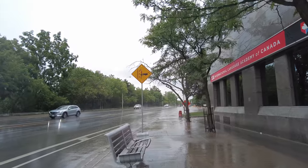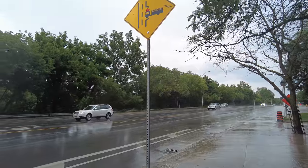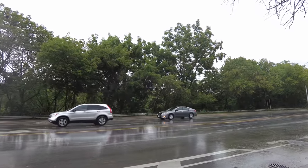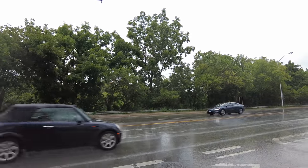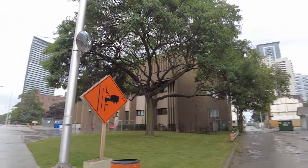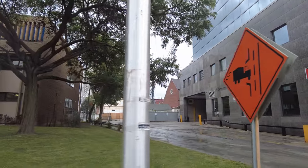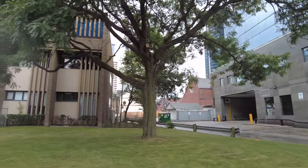The area just to the north of here is a rather affluent Rosedale neighborhood. And just on the other side of Bloor there is Rosedale Valley. And on the south side is the less affluent St. Jamestown, to be kind. Well, it's really not a bad area.